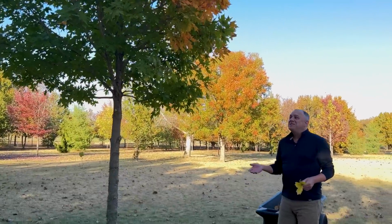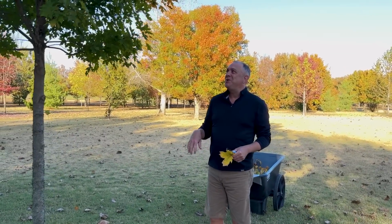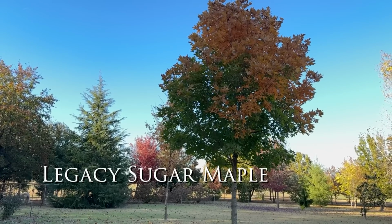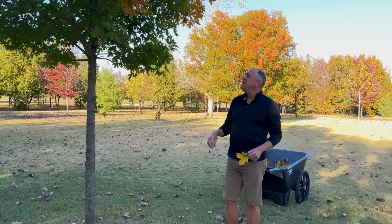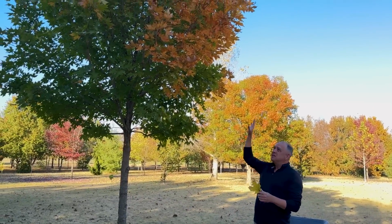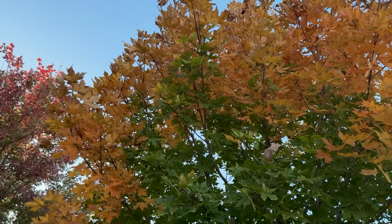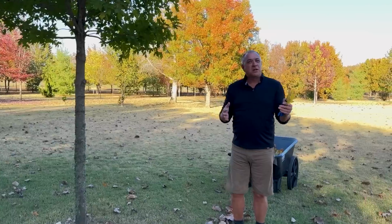So here we are. This is the legacy sugar maple. This was the tree I wanted to compare, just to show you the other sugar maple that actually does well here. The legacy sugar maple was bred to grow well in drought and in heat, and certainly this is the perfect location for that. It grows in kind of an oval top shape. You'll see it's a little more rounded than the sugar maple that we just left. Only growing 40 to 50 feet tall and I think 25 to 30 feet wide. Certainly like the smaller brother to the large sugar maple.